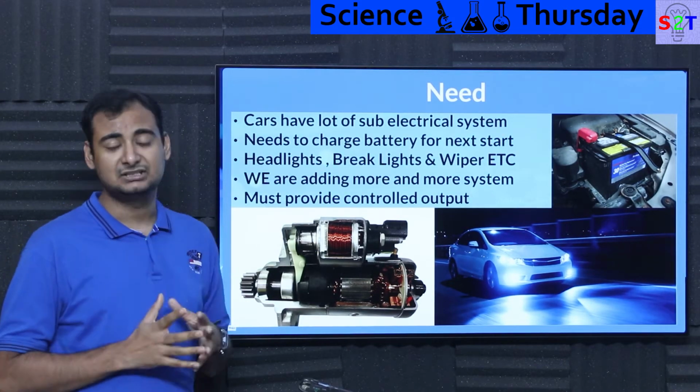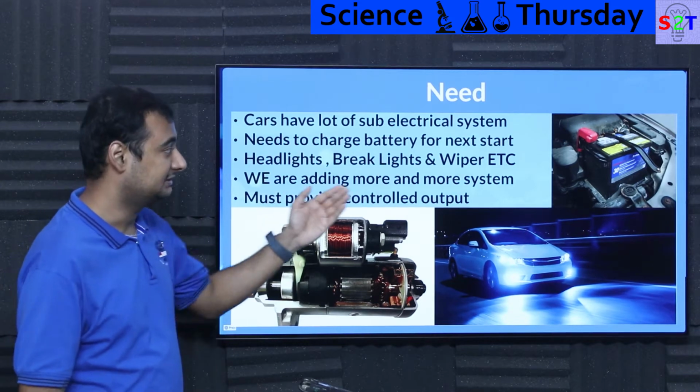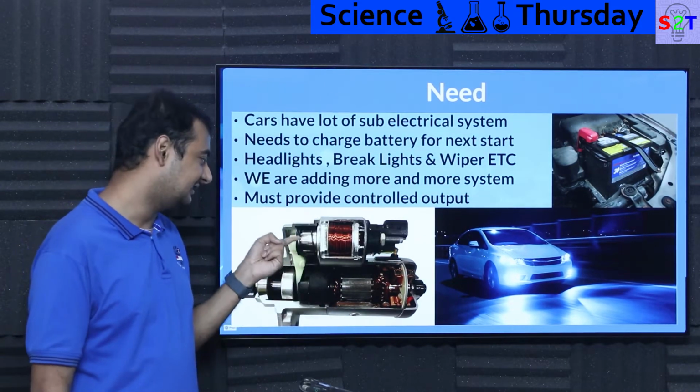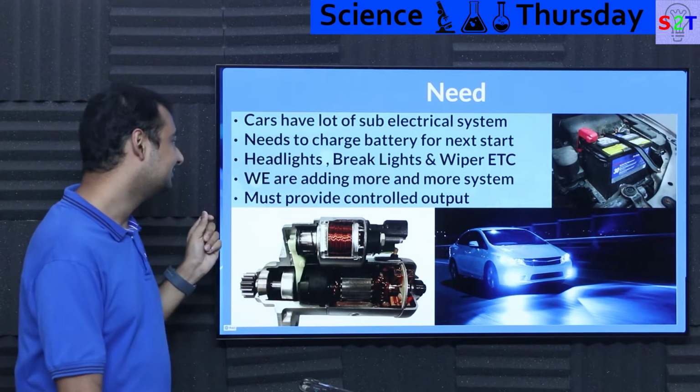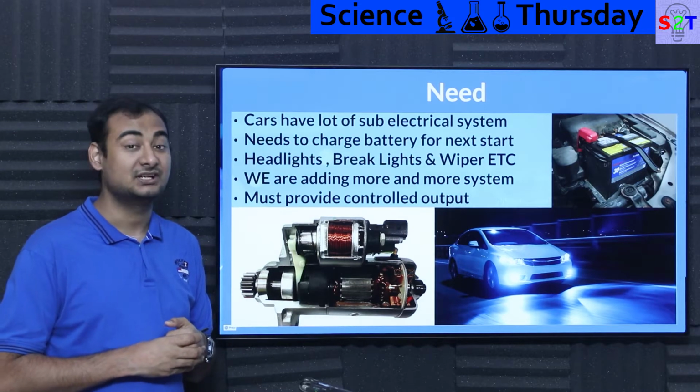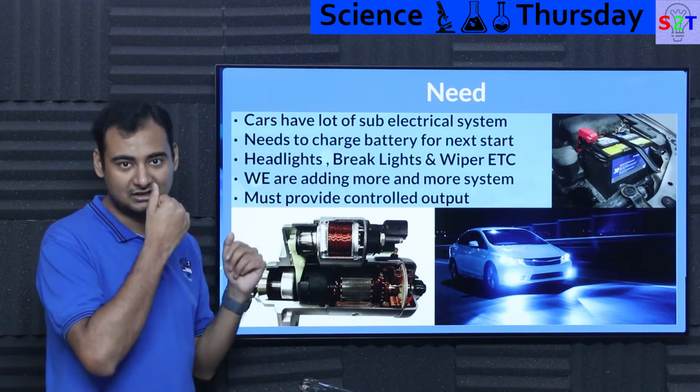Now, the biggest requirement of alternators is basically to charge the battery. Now you may be like, why? Well, if you don't charge the battery, how the heck are you going to start your engine next time? So that is one critical aspect. And spark plugs, there are alternate ways of firing spark plugs without touching the battery. That's how old cars used to work.